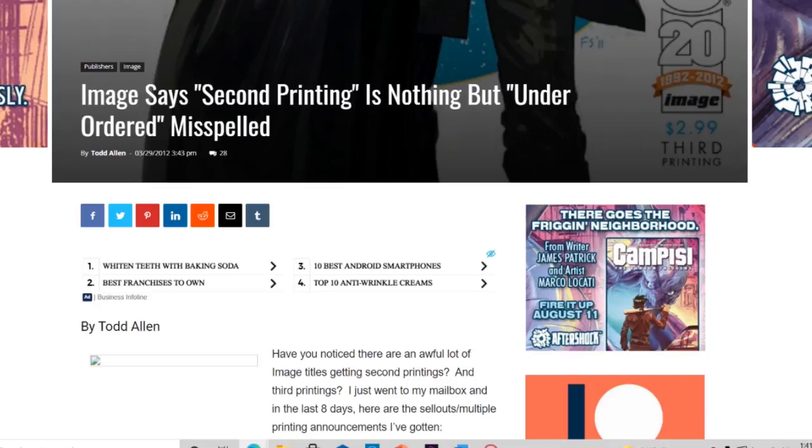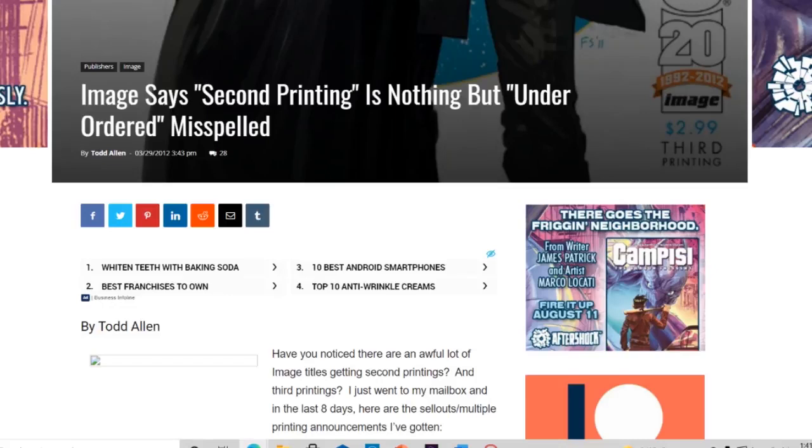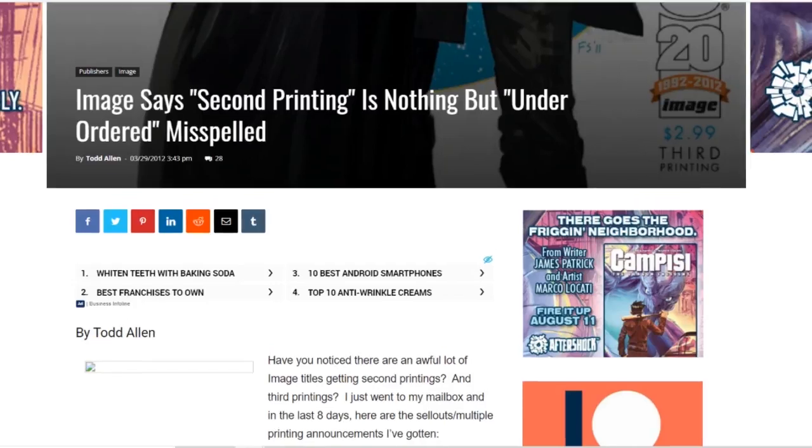Now, what the publisher was talking about was that we as a publisher need to be making sure that we're understanding the demand to the best that we can to make sure that the first printing has enough there instead of having to resort to going to a second print. But that's neither here nor there. He's basically declaring the intent of the second print. What is the purpose of the second print? Well, it's we underordered on the first print. We got to go back to press. Image's publisher is stating it right here. It's clear.